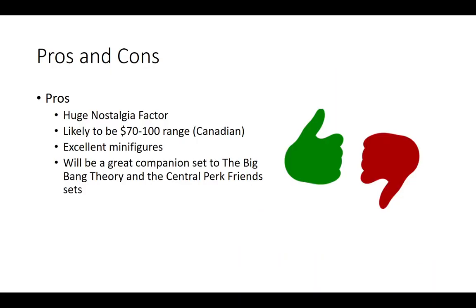The pros: there's a huge nostalgia factor. It's cool now to look back on the 90s. Seinfeld was a big part of that, as was Friends. Friends sold really well. It's one of their best-selling Lego sets, so I expect Seinfeld to be similar. The price range, I expect it to be between $70 to $100 Canadian. Friends is around 86, so this should be similar.